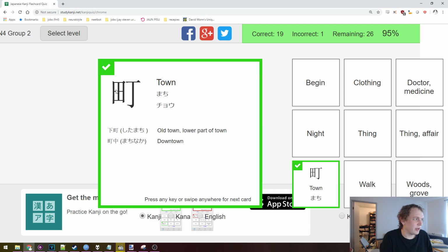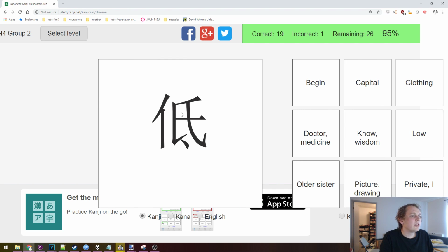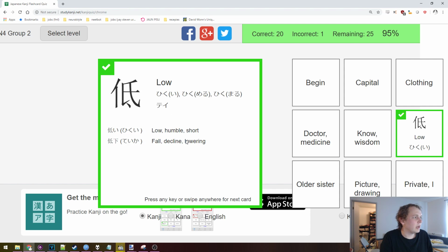So town, on the left you have a rice field, and on the right you have like a signpost sort of thing. So you can think of this as sort of a small town, machi, downtown, machinaka. You can understand that, the middle of the town. This is low. I don't really know a good way to remember this. It's like a person and then a bunch of stuff going on over here. But this is sort of anything that's being laid low, anything that's moving downwards, things like that. You'll probably see this.